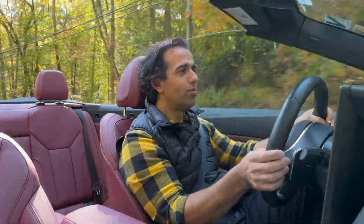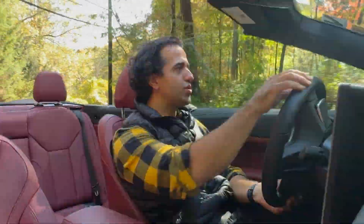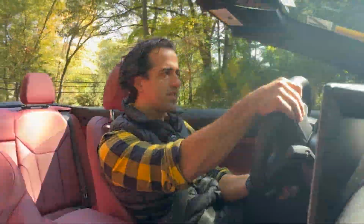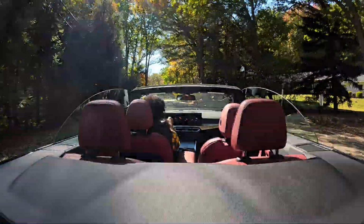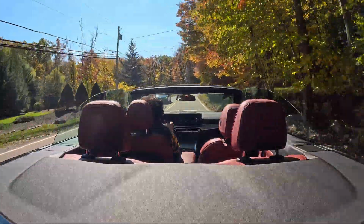And now when you're back on the twisties, if you don't want to rev up the engine, it has a pretty nice growl, especially when you put it in Sport Plus. The exhaust valves open up. It's got a bit of a backfire, a little bit of a burble thing going for it.